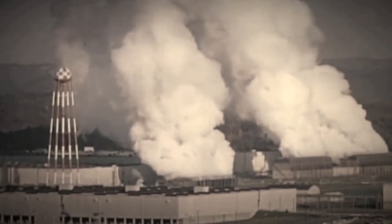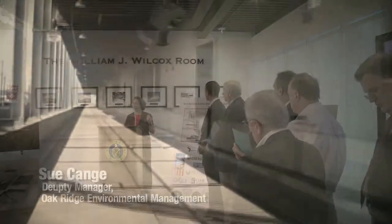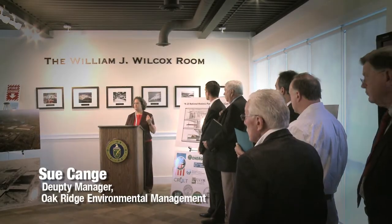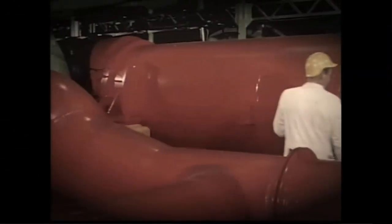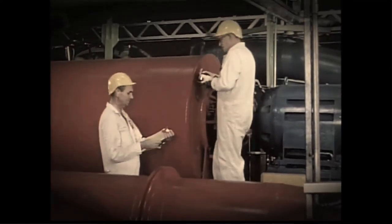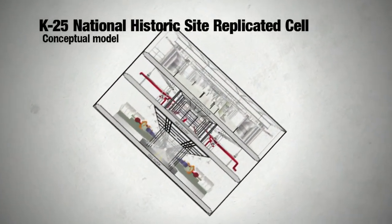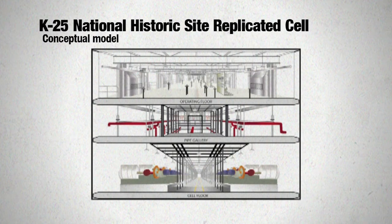There are many components to the plan, but in summary, I think that there really are three primary components. The first, of course, is to dedicate the footprint of the K-25 building, and that includes the construction of a viewing tower, as well as the construction of a new facility that will be used to display authentic equipment that was used and or tested here at the site. And that includes not only the gaseous diffusion equipment, but other technologies.